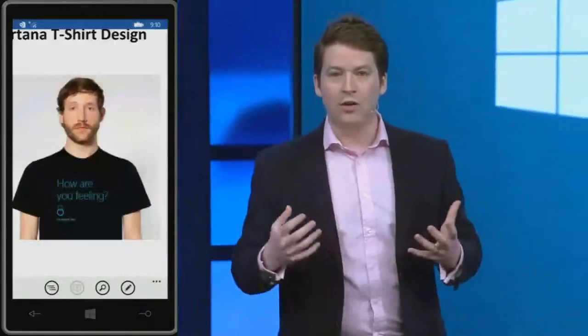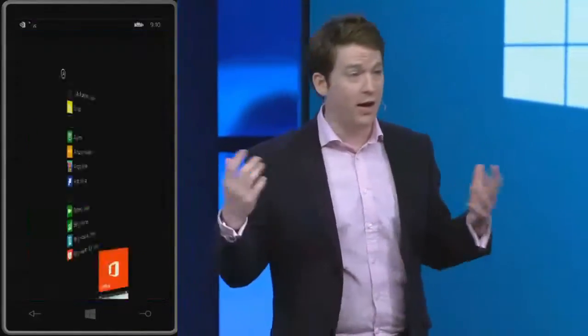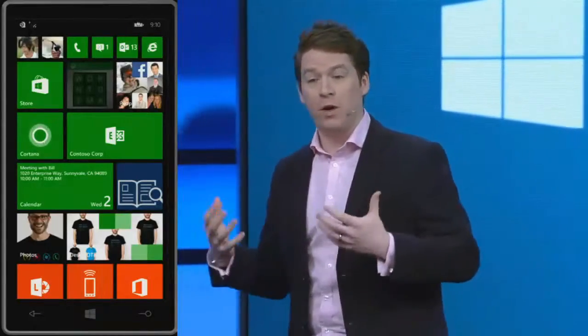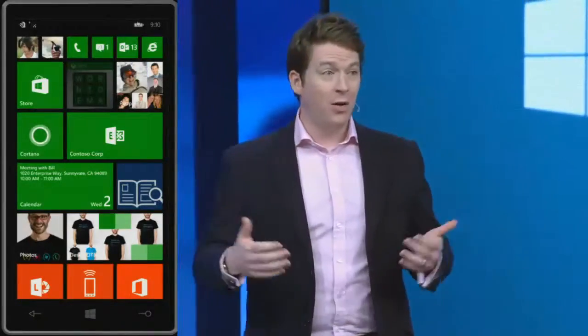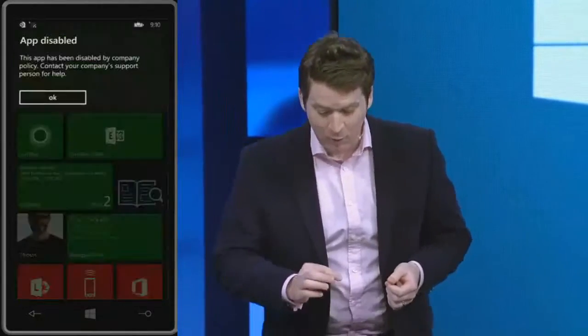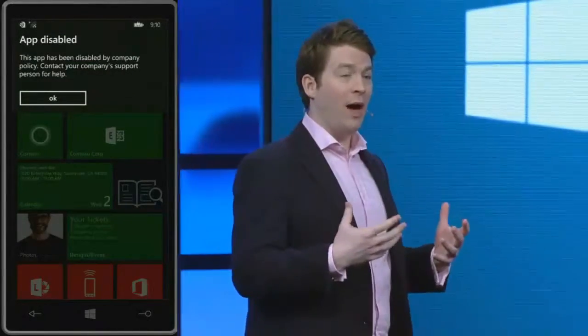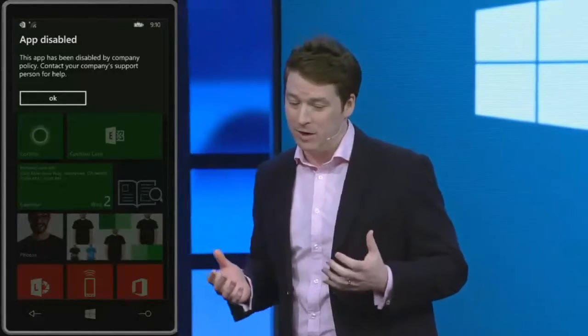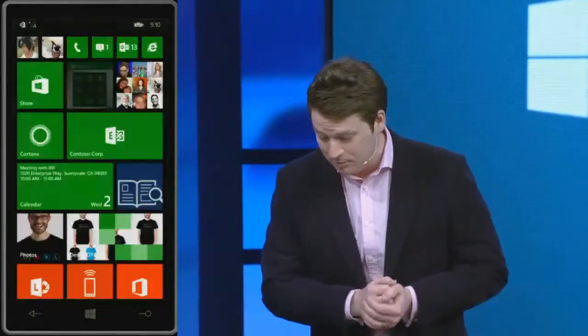Now, I also know that Joe loves to play Wordament. I saw him playing it just last night. And in fact, he had Wordament installed on this device before we enrolled it. But what you'll notice now is, unfortunately, we've put it on the deny list. So now that application can't be used on that device. We want him concentrating just on work and not having fun. So sorry, Joe, that app's been disabled.